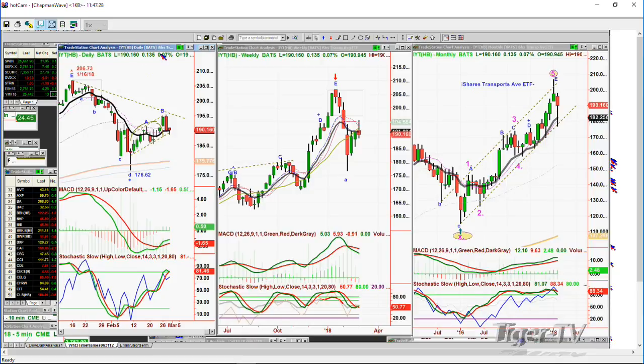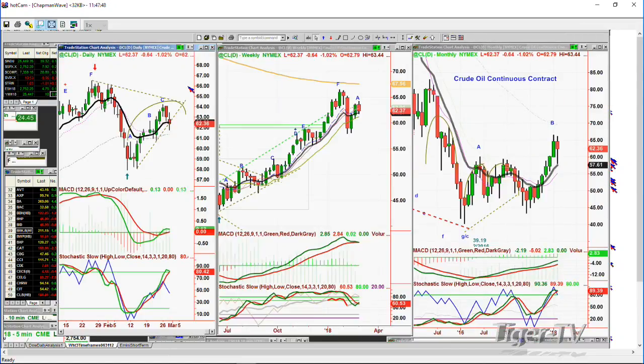Next, so the question was, Bob says, transportation in weekly sell mode, setting up 1987 crash pattern. I don't see any reason just yet to say that there should be a crash unless crude oil screams to the upside, and I don't see that doing. If crude oil goes to 68 to 72 in a very quick space of time, I think everything will start to pull back very sharply. I think crude oil is just kind of stuck.